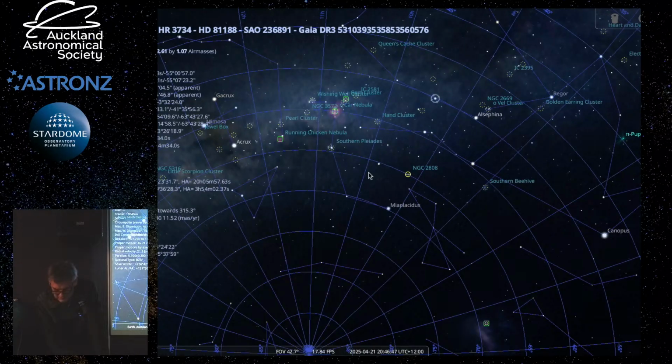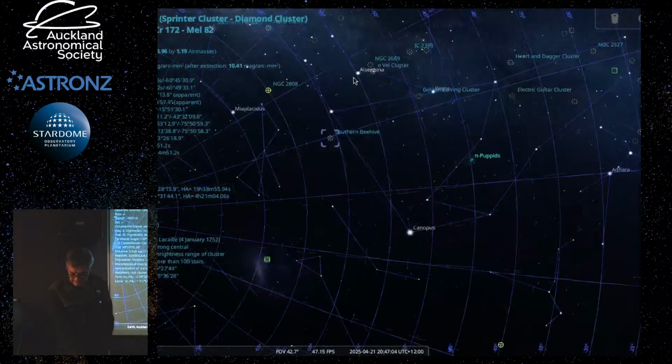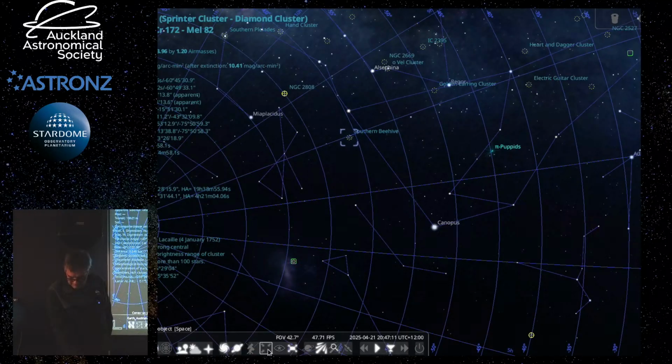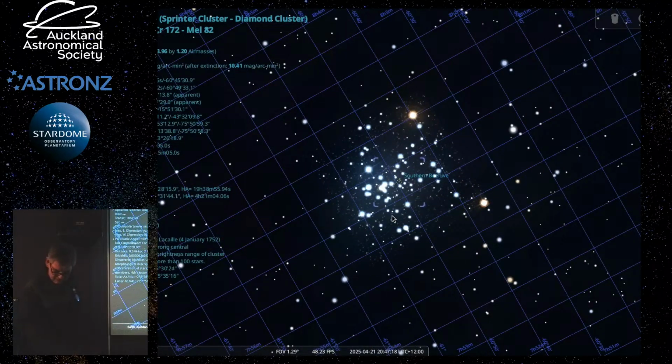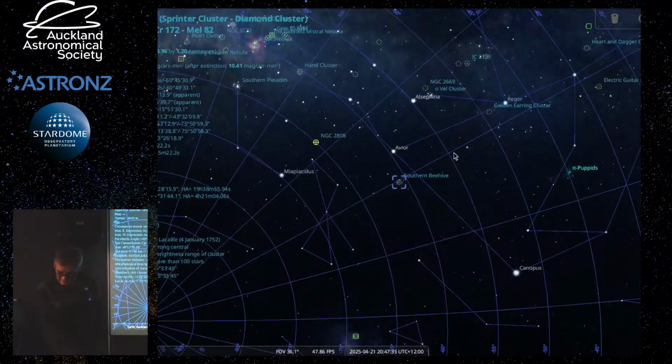So if you find the False Cross, because there's so much other stuff on here, it doesn't stand out as obviously as a cross, but I'll try and draw it. There's a really nice cluster here they call the Southern Beehive, sometimes called the Diamond Cluster, or the Spinner as well. And that's another really nice cluster to view with a small telescope. So we'll zoom in on that one. See, this is another quite rich star cluster. And you can actually again see it with the naked eye. If you look off the end of the False Cross, you'll notice there's this little fuzzy star there. When you put your binoculars or telescope on it, you can see, oh, that's a star cluster.